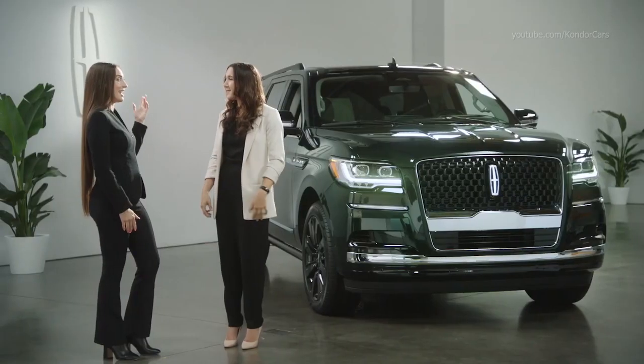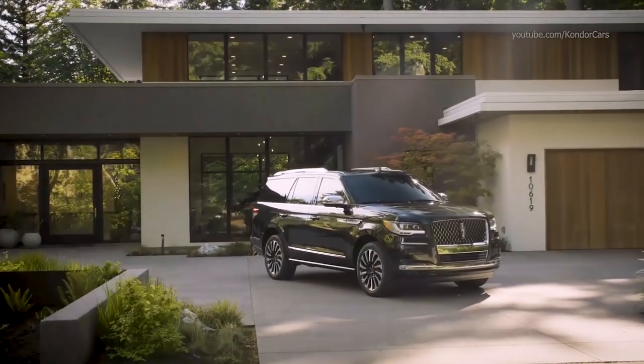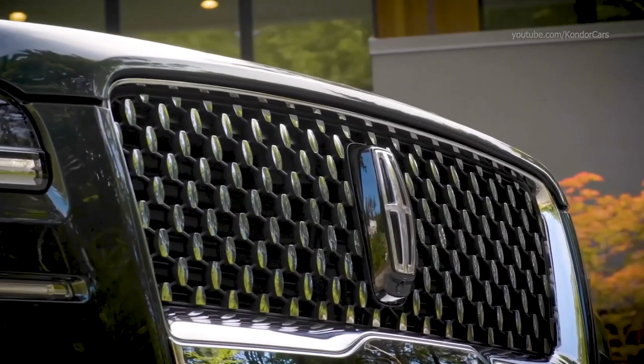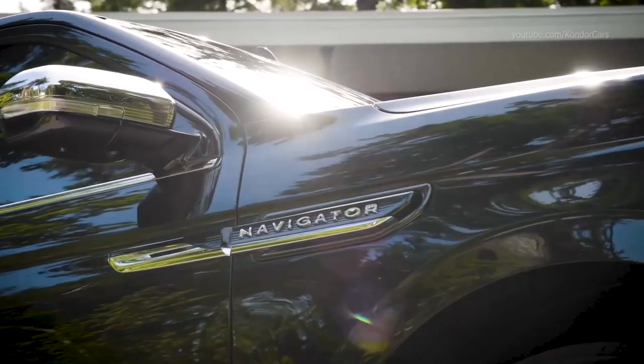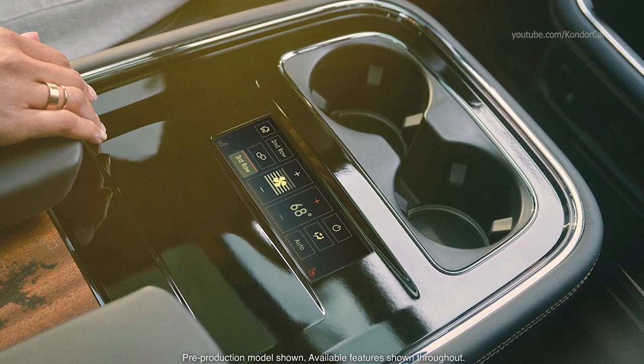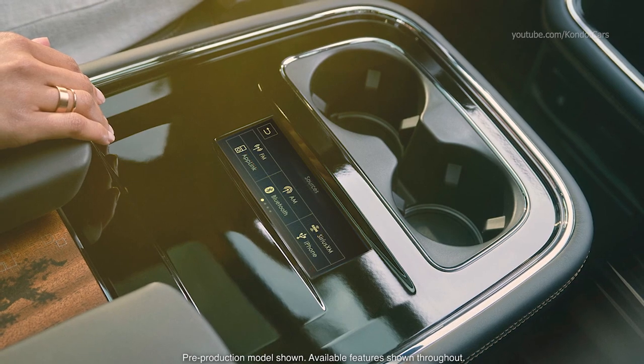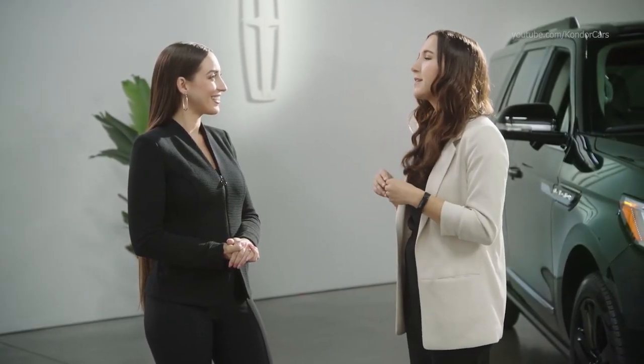I also know this is a big family vehicle, obviously. So tell me, what features are the kids going to absolutely love in this new model? Well, Darian, I don't know if you know, but I'm from a big family, so I grew up in these kind of vehicles. With this new vehicle, we really thought about how to offer first-class travel to all passengers. A new available rear digital touchscreen display lets second-row passengers adjust a number of settings, including those massage seats we talked about, and tri-zone climate control, which helps everyone keep comfortable.